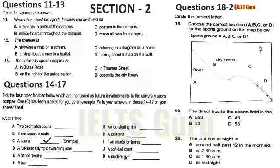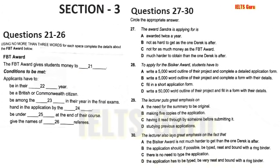Now turn to section 3. Section 3. You are going to listen to a conversation between a tutor and two students who are inquiring about student awards. First, look at questions 21 to 26. As you listen, complete the information about the FBT award.